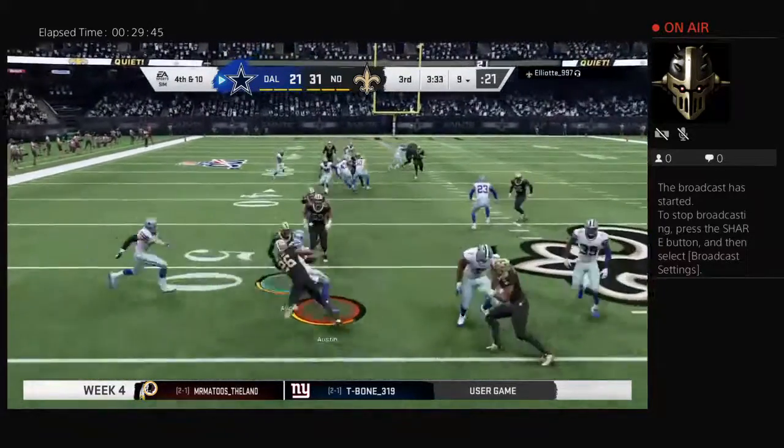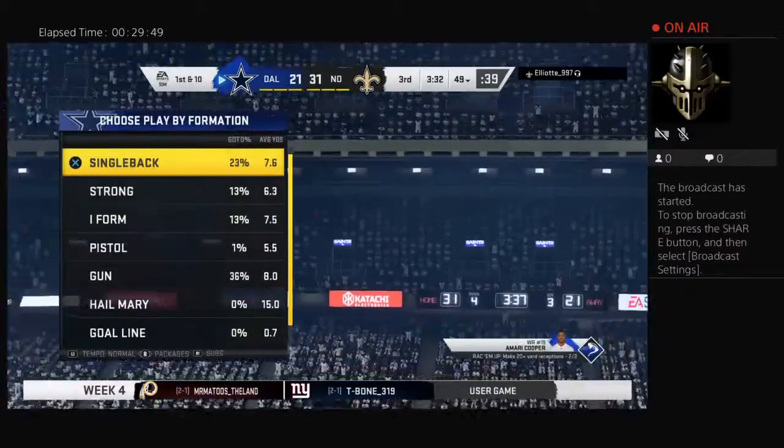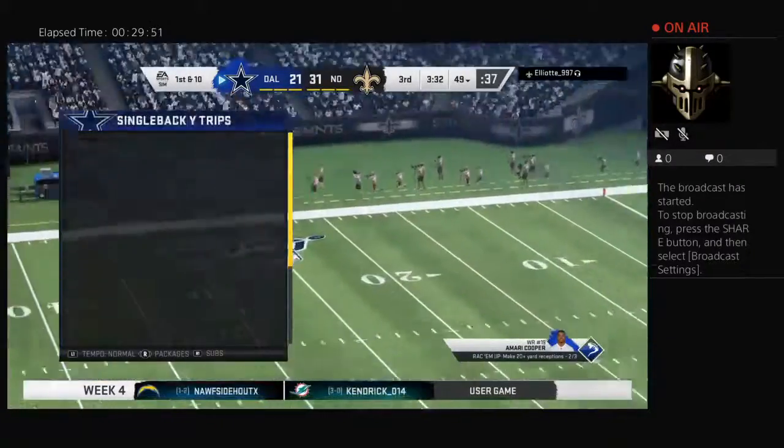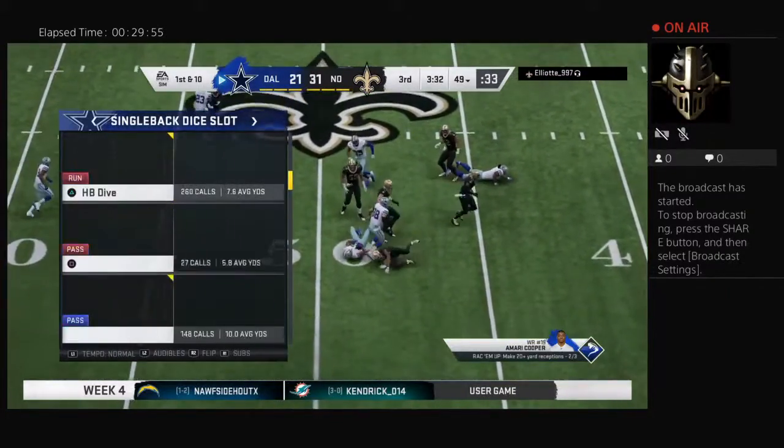Here's Austin. A good return there, call it 13 yards. And the Cowboys will take over the football with a 1st and 10 at their own 49-yard line.